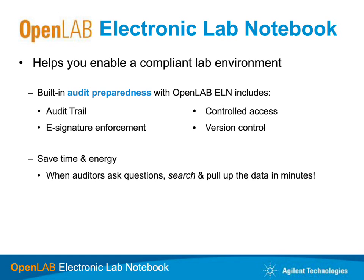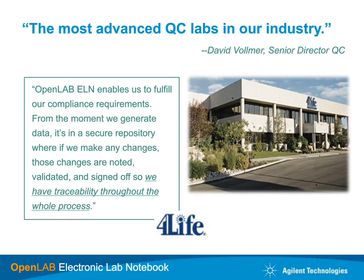One of our customers, David Vollmer, who's a Senior Director of Quality Control at 4Life Research, sums it up best when he says, "The most advanced quality control labs in our industry." 4Life is at the forefront of quality and compliance in the dietary supplement industry, with offices in 23 countries, and they must comply with FDA regulatory requirements. To meet these requirements, 4Life has outfitted its quality control labs with OpenLAB ELN as part of their commitment to enabling a compliant lab environment.